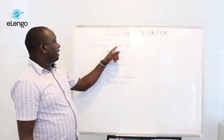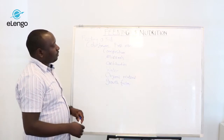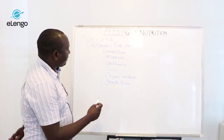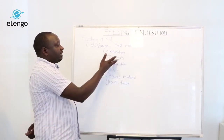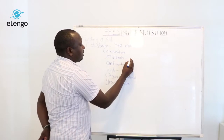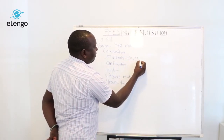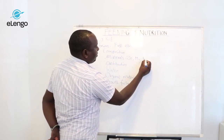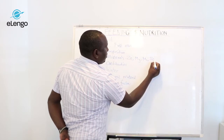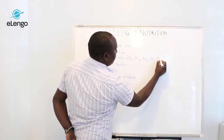And this particular milk gives a lot of health benefits. One is that the milk contains minerals. These minerals include zinc, magnesium, sodium, selenium, and iron, among others.